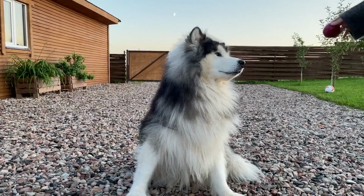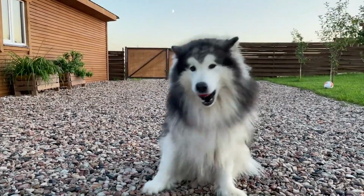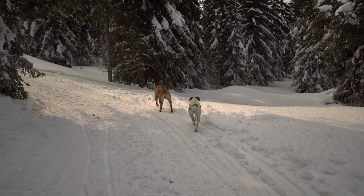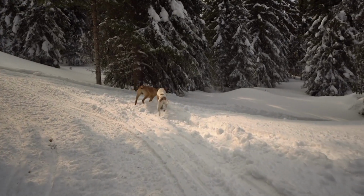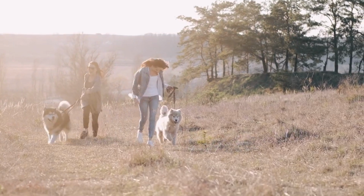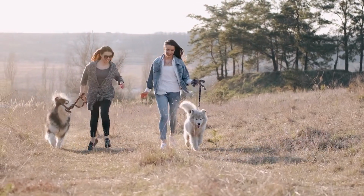If crate training isn't feasible, consider using gates to keep them separate but within sight. Start by leaving them alone for short periods and gradually increase the time as they become more relaxed. Be patient. Most dogs eventually get along well once they've had time to adjust.